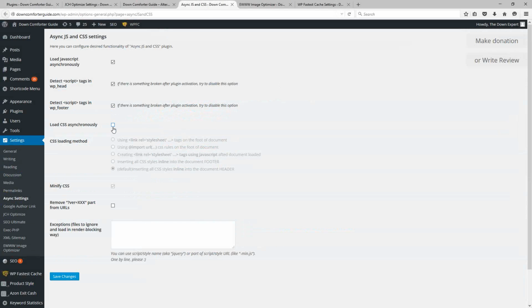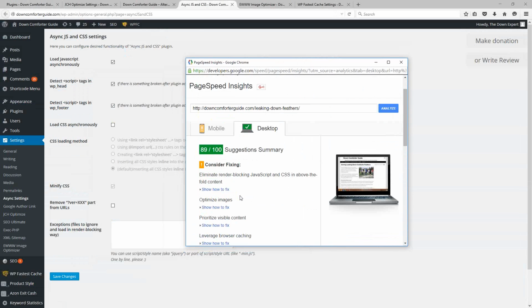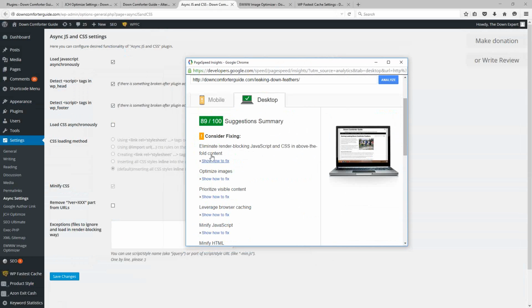And on this settings page, you get to mark whether you want JavaScript and or CSS to be loading asynchronously. What this is actually doing, if you recall back on this page where I was showing you the different suggestions that this is making to increase our page speed, this is actually the render blocking JavaScript and CSS that it is referring to.